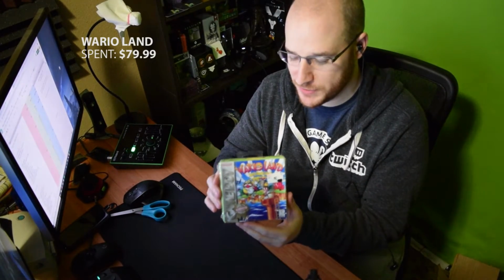Now, if this box wasn't crushed at all, everything was perfect, it'd be in the $200 range. Probably more like $150 to $200, depending on condition. And this particular one, I think if I flipped it, I could probably get $120 to $150, depending on how patient I am.